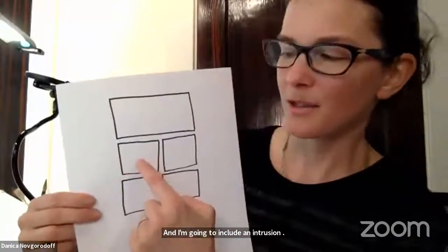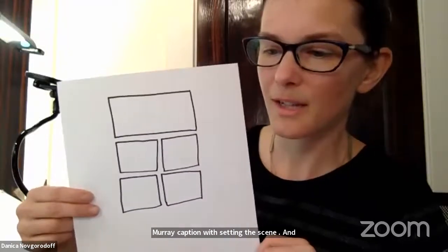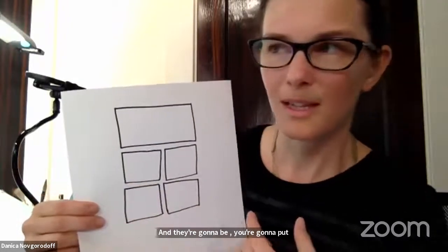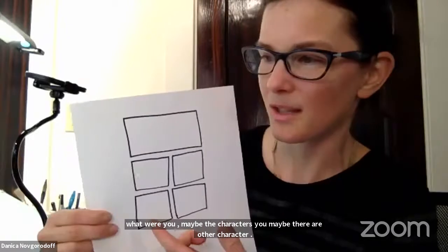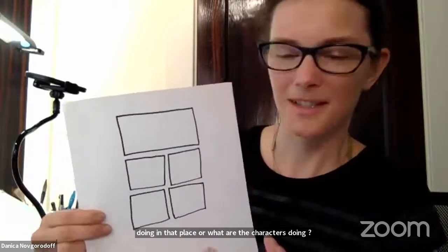And then in panel two, you're gonna introduce your characters if you haven't done that already. You're gonna put your characters in action in that second panel, doing something in that place. Maybe there are other characters as well, but what are you doing in that place? Or what are the characters doing? What brought you there? Why are you in this place in nature?